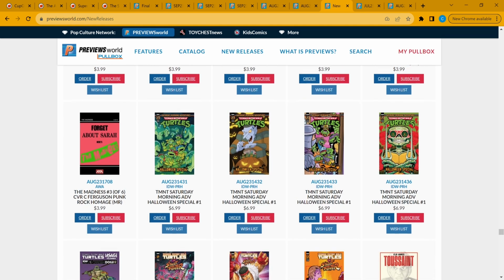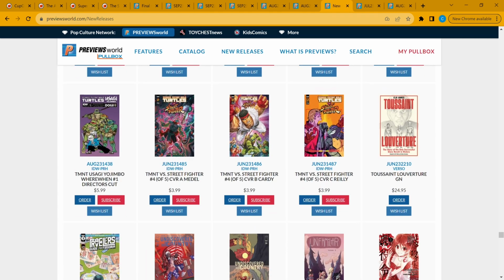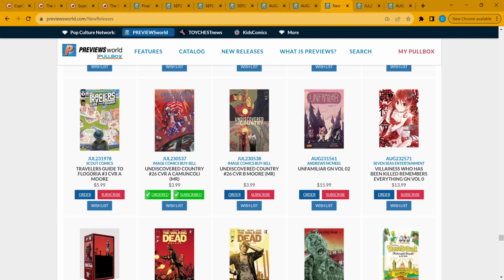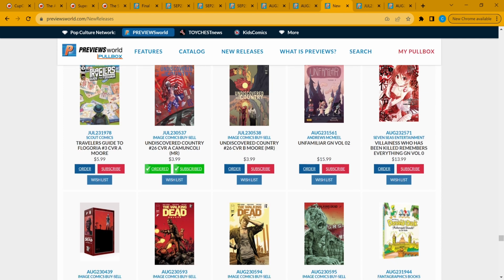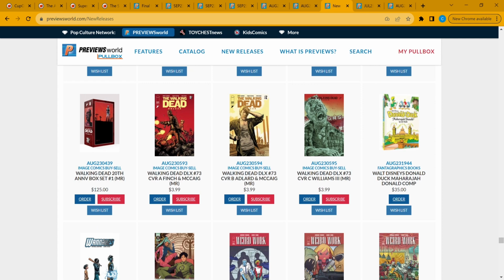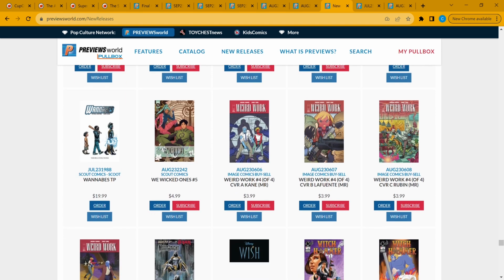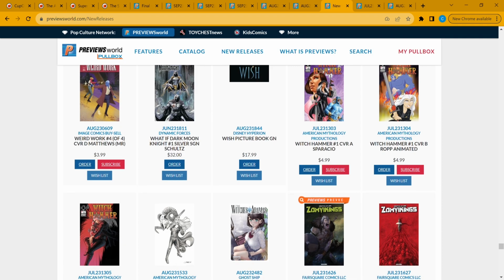You got some TMNT Morning Adventures, the Halloween special #1. Ninja Turtles vs. Street Fighter. Ninja Turtles are pretty popular these days, alright? Undiscovered Country, that's also coming out. For those of you who have been reading Undiscovered Country, you have The Walking Dead Deluxe number 73, alright? That's The Walking Dead in color. What else? We're almost to the end, guys.